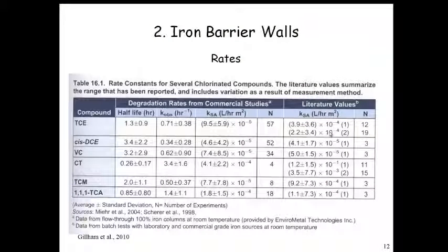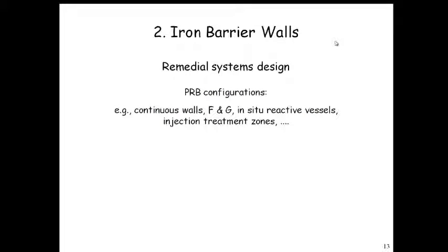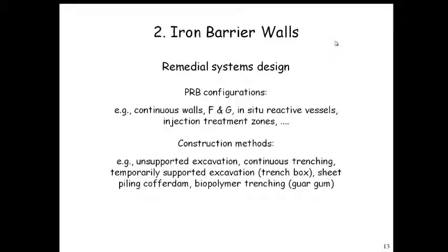Rates have been published, both in the peer-reviewed literature and in practical studies by environmental consultants, and the rates tend to have wide ranges. In general, the more chlorinated the organic, the more oxidized the organic, the faster the zero valent iron dechlorination reaction. A number of designs are possible. And again, we've seen some of them, the continuous wall, funnel and gate, reaction vessels, various things like that, really up to the design imagination.